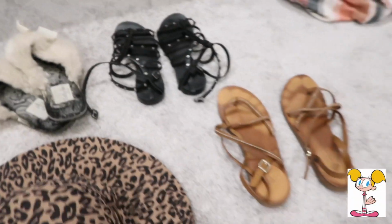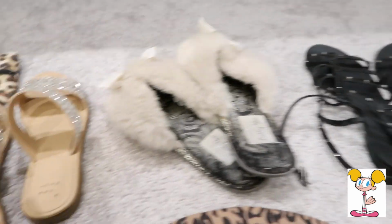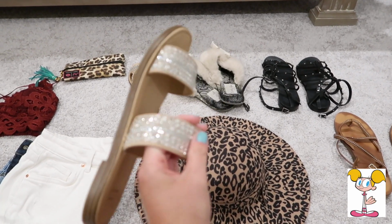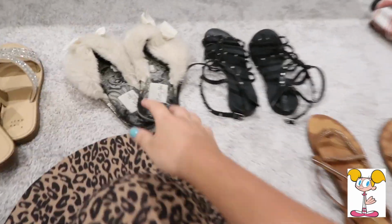All the shoes I'm bringing are pretty neutral: a brown strappy pair, a black strappy pair, and then these little blingy shoes. These are really pretty, I get lots of compliments on them, so we shall see. And then I bring my slippers every single time I travel. It just makes me feel really comfy wherever we are.